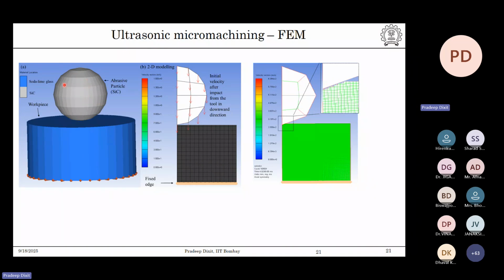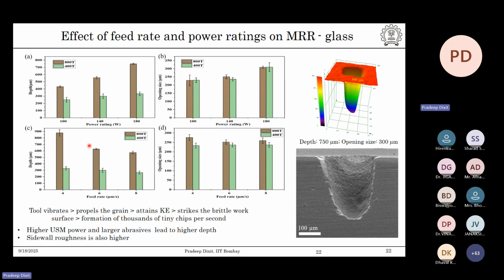Or you can change the abrasive particle. So if, for example, you use a 1 micrometer particle versus a 10 micrometer particle, as you know, the 10 micrometer particle is going to be heavier. Heavy means that when it strikes the glass-based material, it is going to have higher kinetic energy, so material removal is going to be a little bit more. That's what we have done.